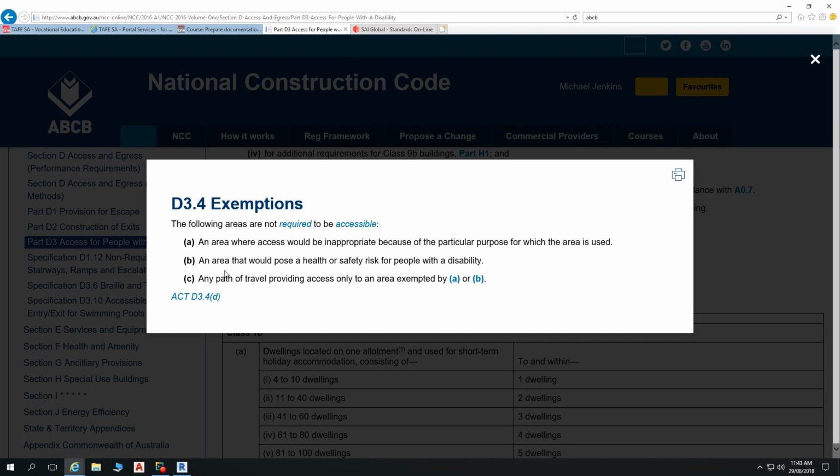So an area that would pose a health or safety risk for people with a disability. So probably stairs. Once again, any other ideas? No, sorry, I just had a question in regards to that actually. Yeah. So in the event of an emergency, you're not supposed to use the lifts. No. Now, what happens in that case with a disabled person? Yeah, exactly. How do they get out?